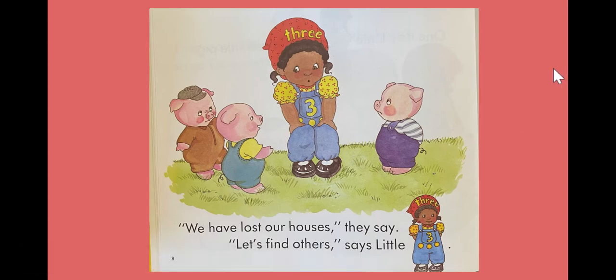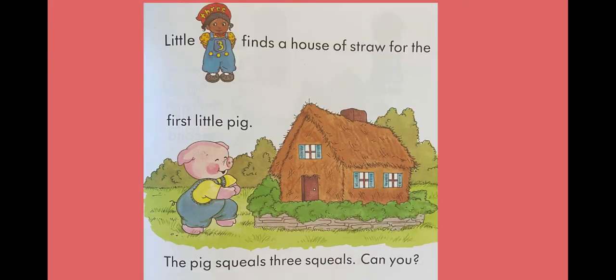We have lost our houses, they say. Let's find others, says Little Three. Little Three finds a house of straw for the first little pig. The pig squeals with three whole squeals. Can you? I don't know how to squeal like a pig. Maybe you can try it. Squeak, squeak, squeak. I thought pigs snorted like this. Either way, try to make three of that sound. This story sounds familiar to me. It's like the three little pigs.